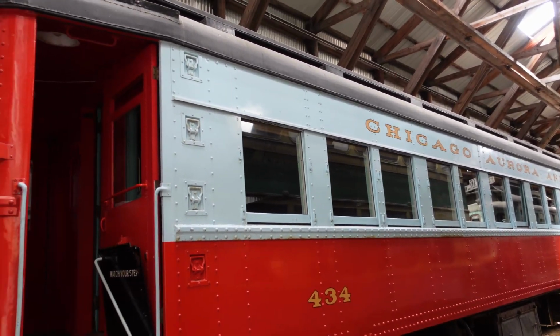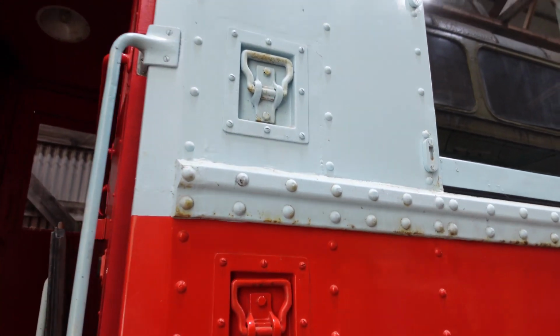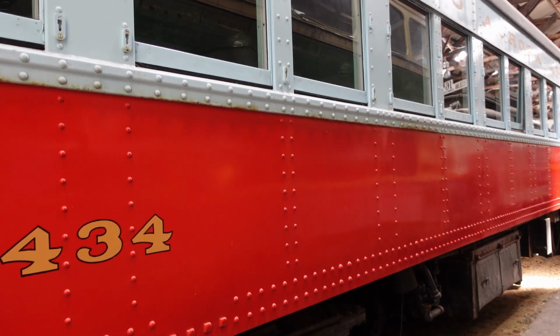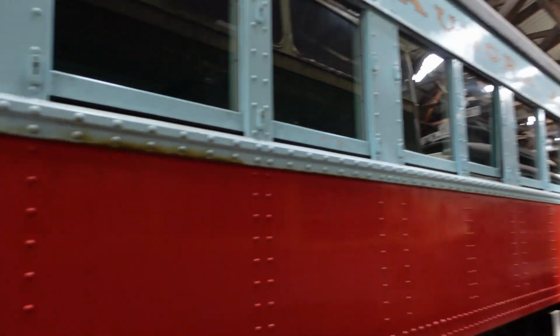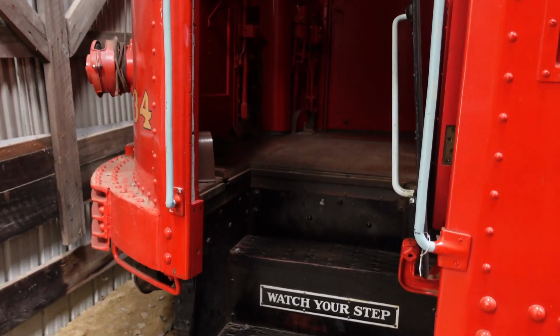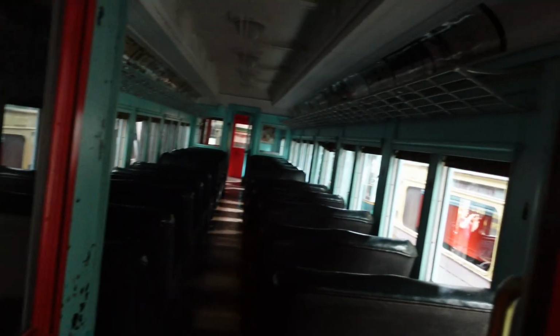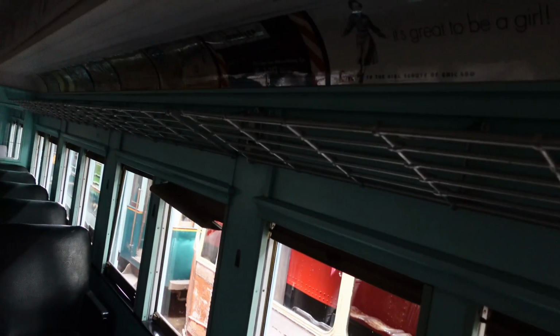Here's one from Chicago. Cool thing here is you can see they got these little step-ups here for maintenance. Chicago, Aurora, and Elgin, I think is that last word down there. But this one here I think we can get into, so let's take a walk through. Super dark in here. You've got your little luggage racks up here. And you got that bell cord running down the center. Seat upholstery feels a little like leather or pleather or naugahyde or something. Can't really tell which.